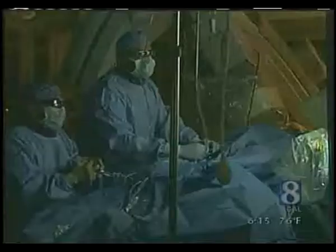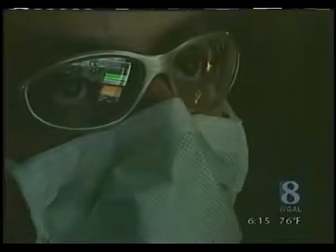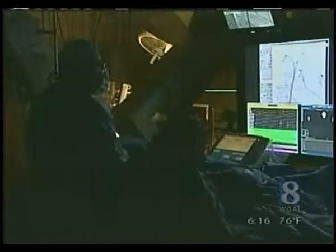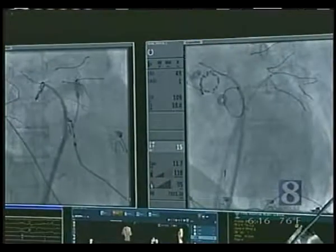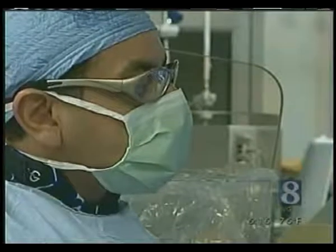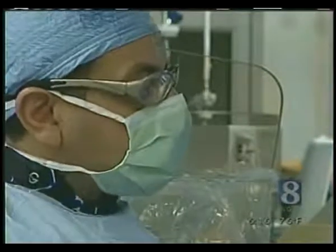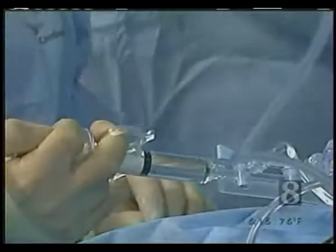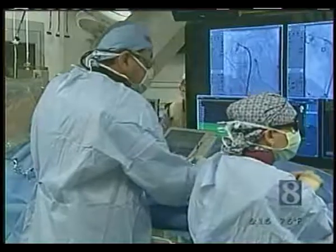So we're done with ablations for this vein, and we're going to move on to the next vein. Dr. Gassis will repeat the process on 3 more pulmonary veins. He says this freezing technique is easier, faster, and safer than the traditional method. That uses radio frequency to generate heat to destroy the tissue. Because you're using freezing energy, it's got less chance of damaging the pulmonary veins, less chance of damaging the esophagus, which is the food pipe, and it lies right behind the heart.